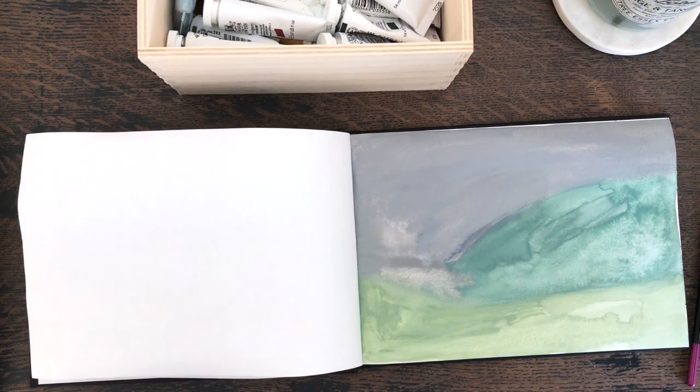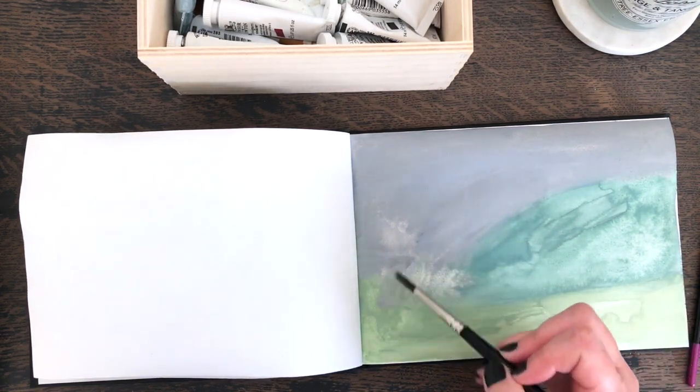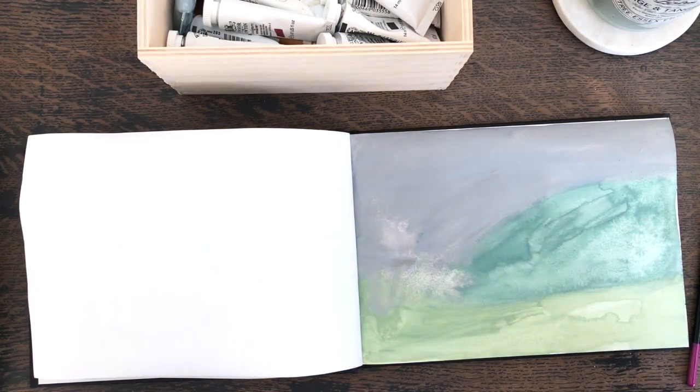Okay, we're going to have to wait for this to dry now, aren't we, before I can do anything else. Kind of is looking a little bit like a landscape, even though I didn't mean it to. One thing that I would quite like to do, shall I do it?